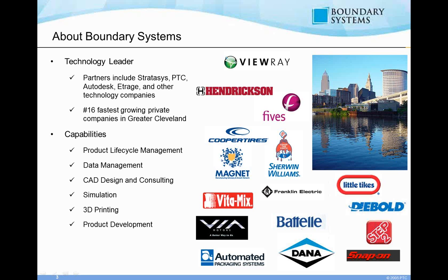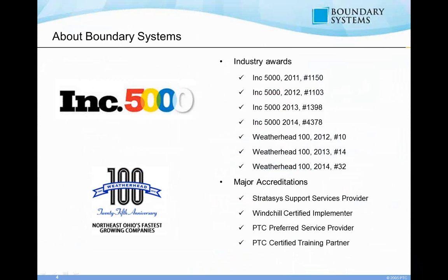From just a few of those pictures over there, you can get a sense of the big name companies that we've worked with. And also we have made the Inc. 5000 list, which is basically a list of the 5,000 fastest growing companies in North America. We've made that now for the last 4 years in a row. And so we do a pretty good job of holding our own weight in our industry.